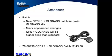And then finally, a bit of detail on the patch antennas for GLONASS. Unlike the RX830, where we have one antenna that covers both applications, on the patch there are separate antennas. So for your existing standard non-GLONASS kits, you'll continue to receive the same patch that you've received in the past. But I just want to draw your attention to the fact that if you use GLONASS, you will need a different patch antenna. Of course, it will be included in our GLONASS kits, but just be aware that it's a different part number and it has a different price for the GLONASS patch.